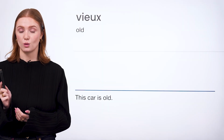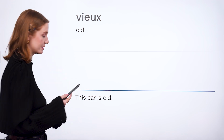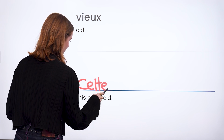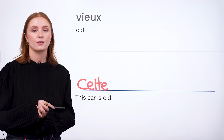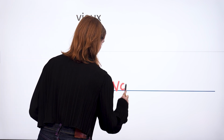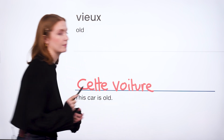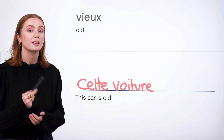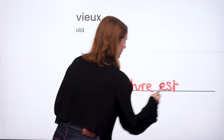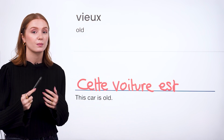Translate "this car is old" into French. Cette, this, followed by voiture. Car. Next, est. Is, followed by vieille.